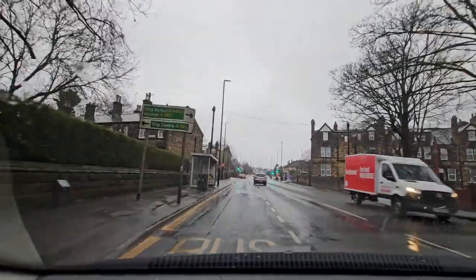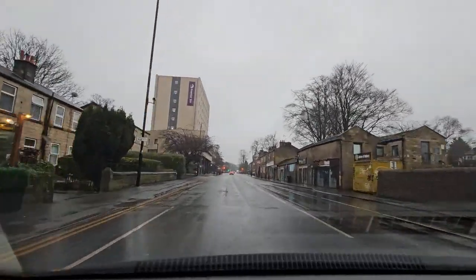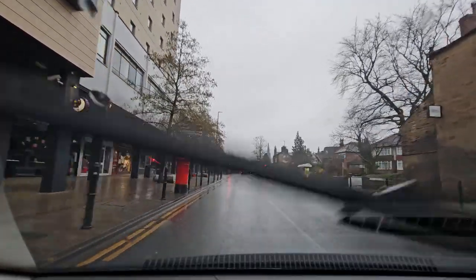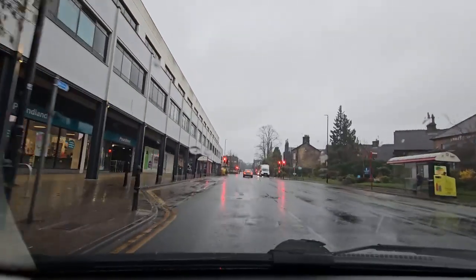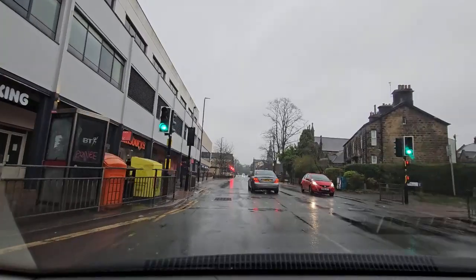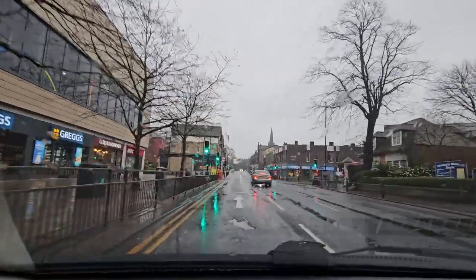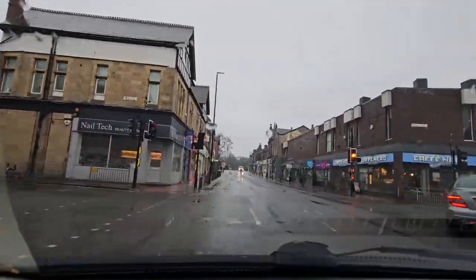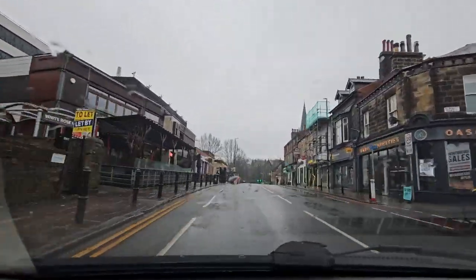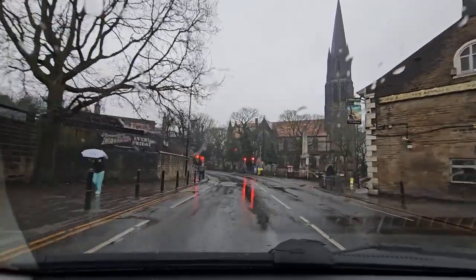So I'm guessing we could carry on now, but I think this is a suitable place to end the journey. First time we've been to Headingley on one of the morning drives. The Skyrack pub on the right.